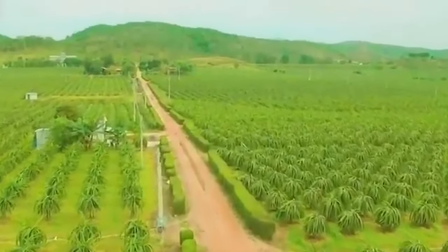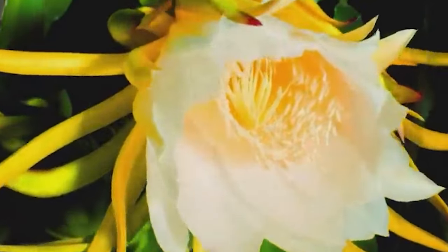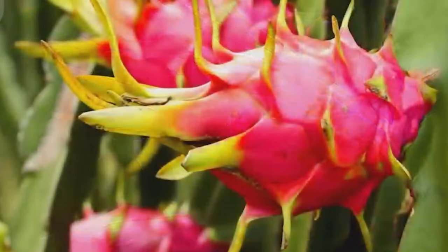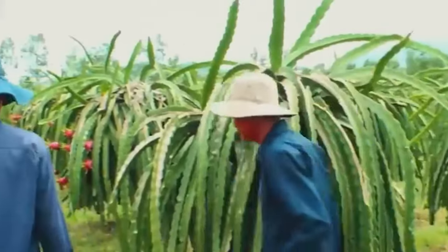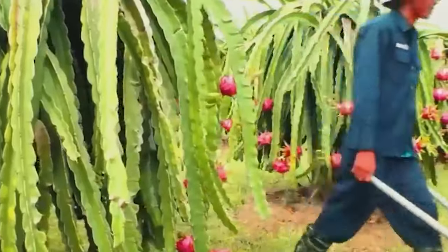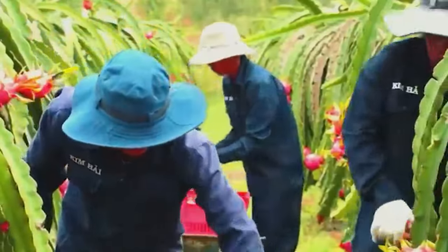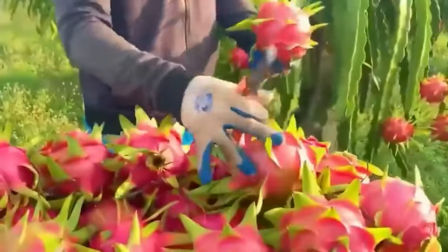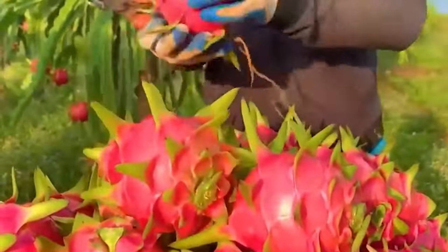Dragon fruit is a tropical fruit that grows in warm climates such as Southeast Asia and South America. It comes from a cactus plant, requires sunny conditions, and is usually propagated by cuttings. The fruit is known for its unique appearance and nutritional value, including antioxidants and vitamins. It is harvested by hand and is popular in international markets.